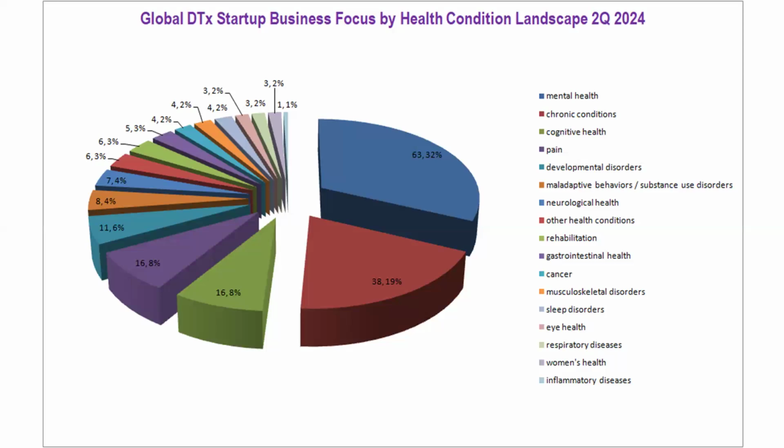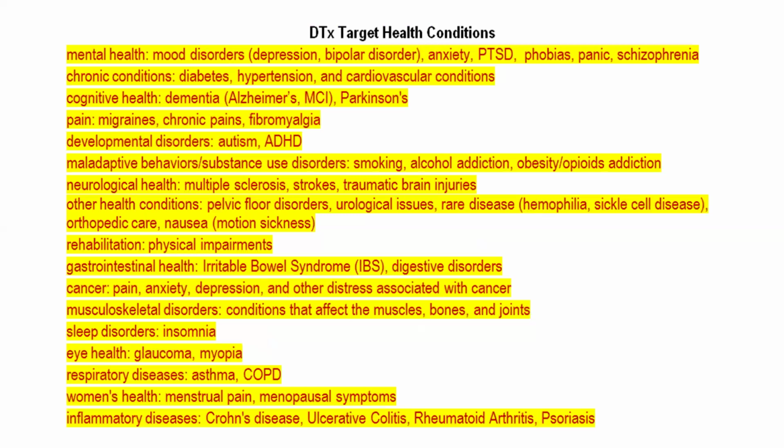And more addictive behaviors, like smoking, alcohol, or opioid use. So drug use and abuse is another topic. And neurological health, where they usually care about neural rehabilitation. For example, you have a stroke, and after that you cannot move half of your body. It relates to your muscles, your cognitive system, and your neurological system, so they touch on that topic. And other health conditions like rehabilitation, internal medicine, cancer, sleep disorders, even eye health. Particularly recently, I found that women's health is a topic a lot of startups touch on. So this is where I provide detail about what kinds of diseases or disorders DTx are looking at.